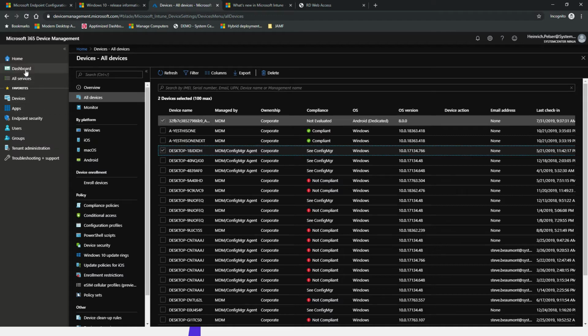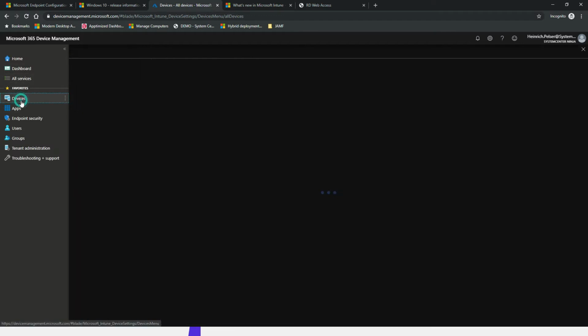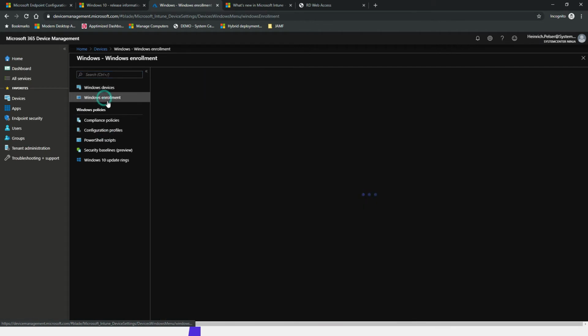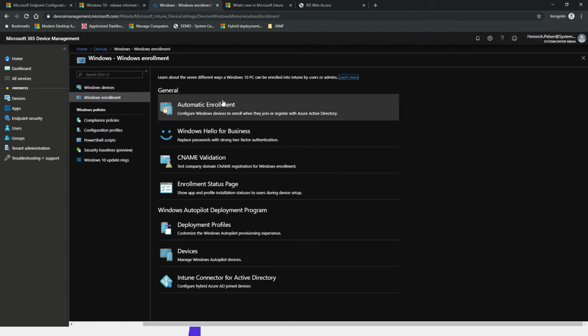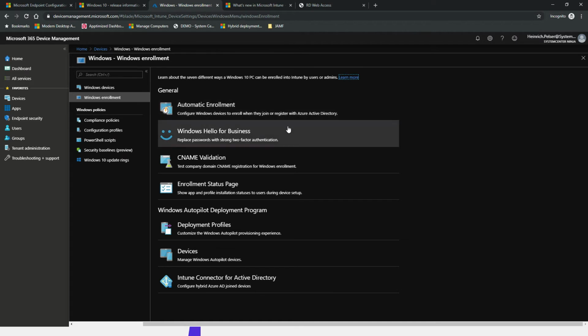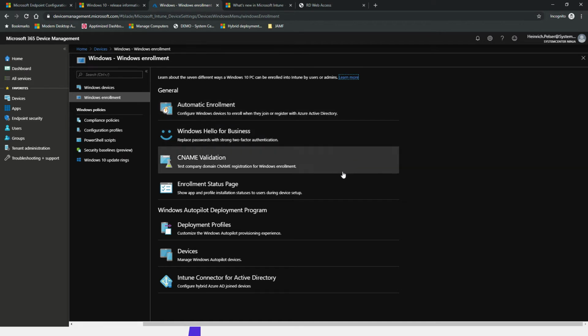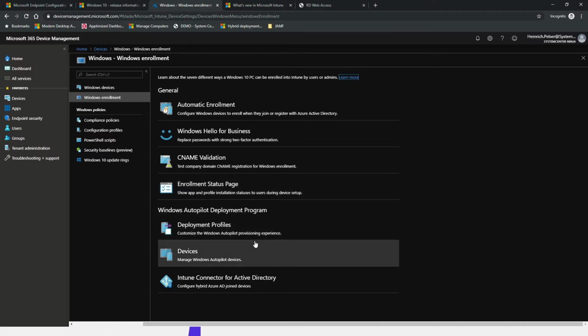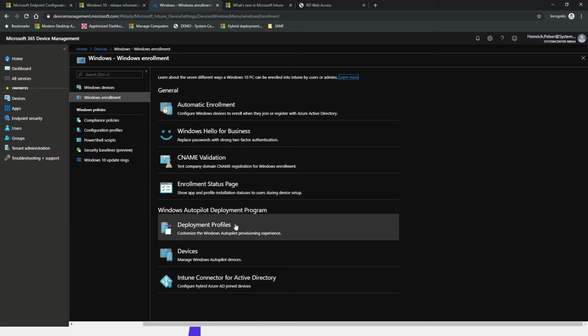So one of the things to talk about is the management of Windows 10, specifically the onboarding side of things. If we look at, for example, device enrollment, Autopilot was mentioned there, right? So there's a couple of bits we can do here. We can configure things like automatic enrollment. We can enable Windows Hello for Business, right? There's an enrollment status page, which I'll show you guys in a moment as well. But more impressive is actually the deployment program from Autopilot itself.